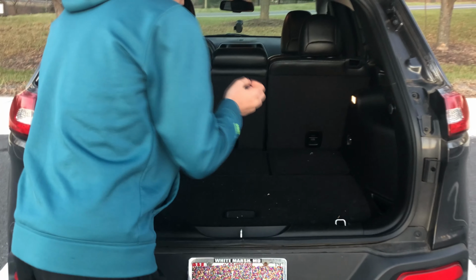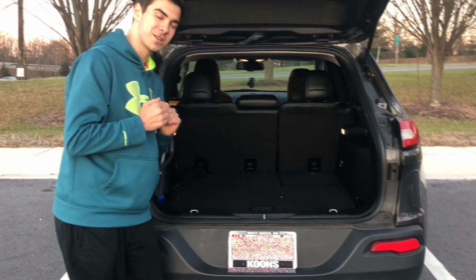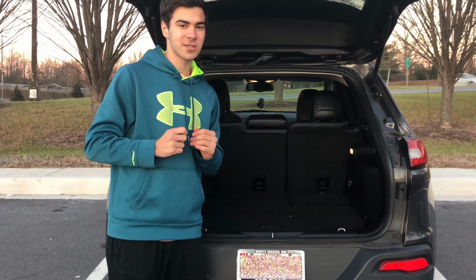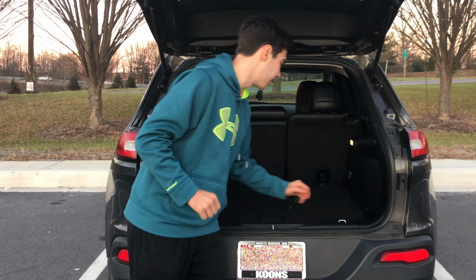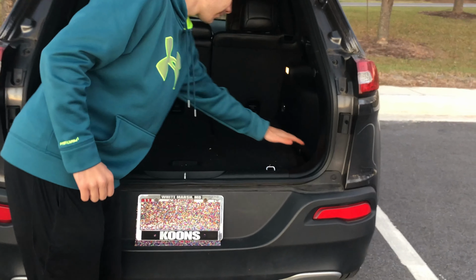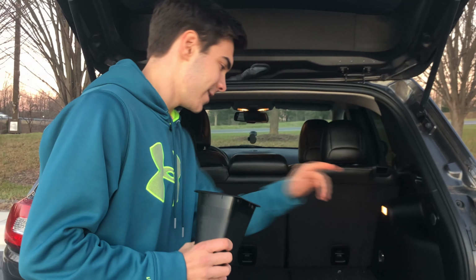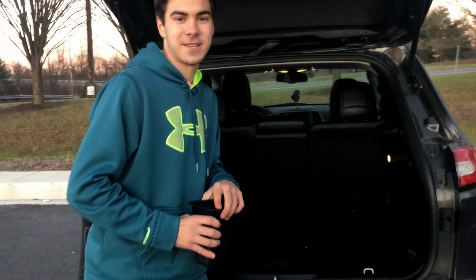Now, putting it down, you can see something else back here that the Cherokee does very well, and that is storage cubbies. The Cherokee has a lot of unique storage spaces we'll show you throughout this video. Back here you have 2, one right here and one right here. Now, if you wanted to hide something super secret, you can actually remove these storage cubbies, revealing yet another super secret storage cubby that you're actually not supposed to use. And no one's gonna know about it unless they've seen this video.